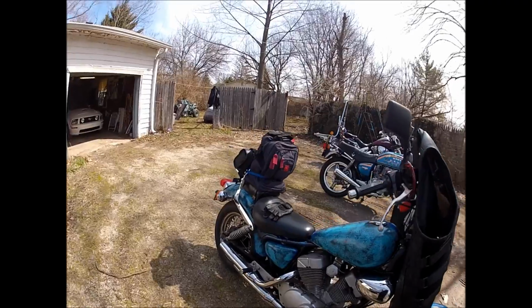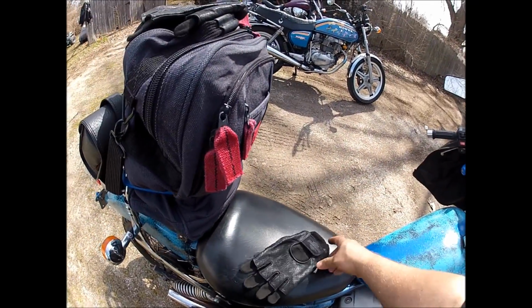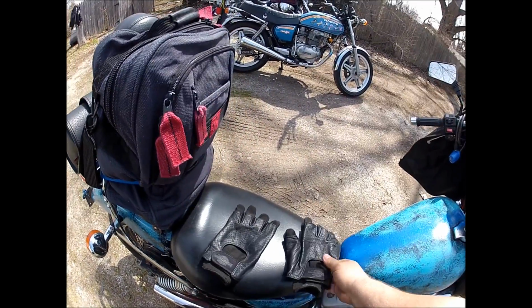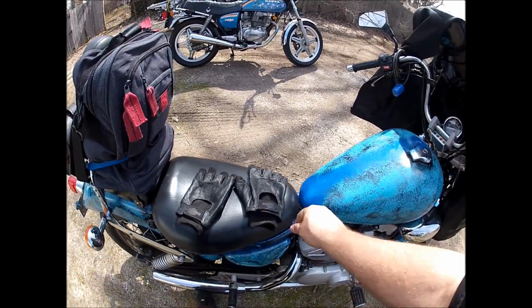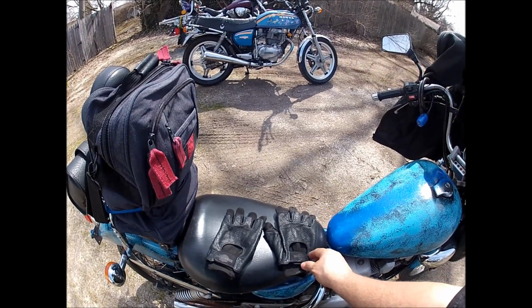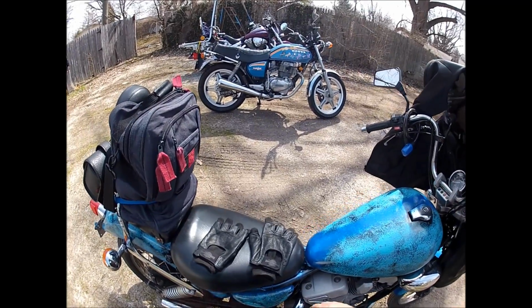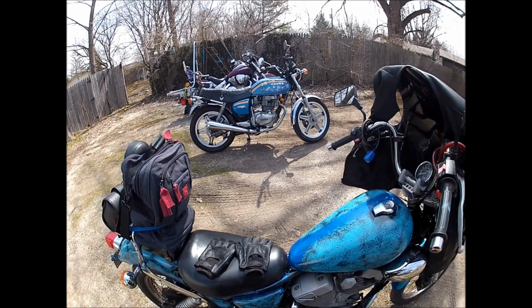Right over here is my gloves. These are actually a name brand of Harley Davidson, the outer areas, but on the inside there's these little cheap gloves that I put on the inside. These Harley Davidson gloves, they're pretty good, even though I don't ride no Harley. I just thought I'd get the best gloves.